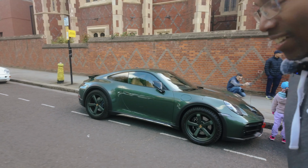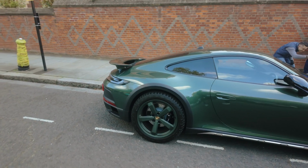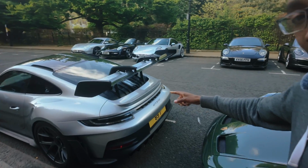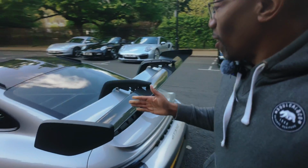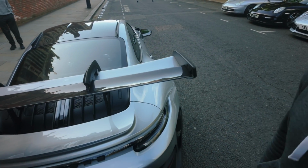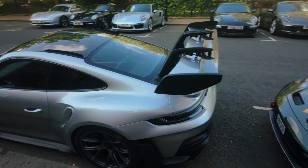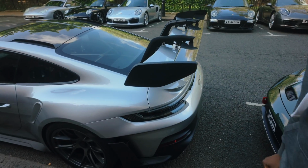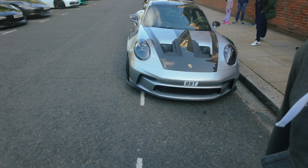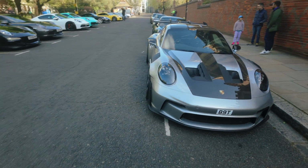Check this Dakar, guys. Matching green rims. That's tidy. Right next to a GT3 RS. The dinner table wing. You can have your starters, main course, dessert. And you just leave your tip there. 819. What a plate, what a plate. I wonder if the plate costs more than the car.